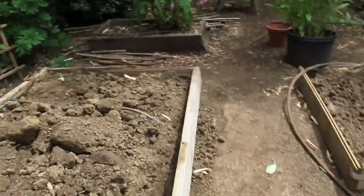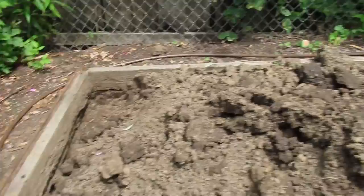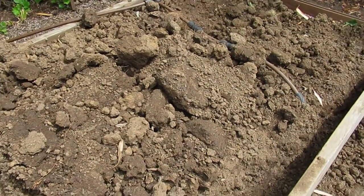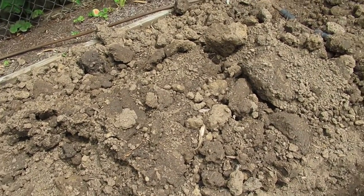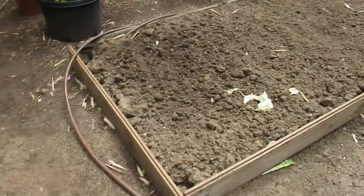Hard to see there, but I put some rocks under there to build it up and make sure it was level, and it is now. So now I can finally start breaking the soil up and spreading it out. It needs so much work. It's such a chore. I don't know if I'm actually going to get it done, but I'm going to try.